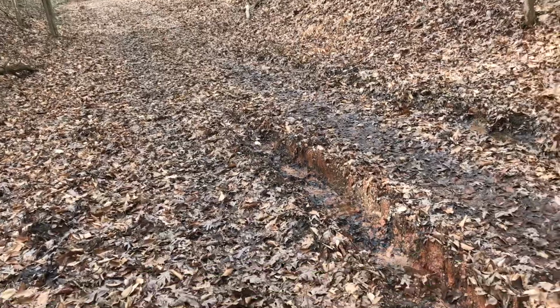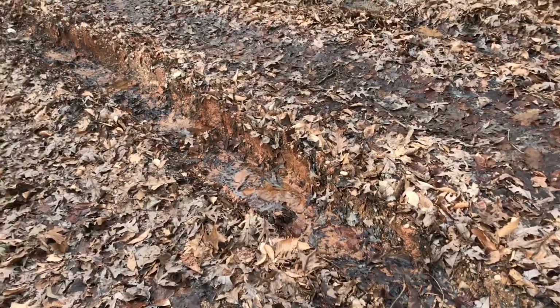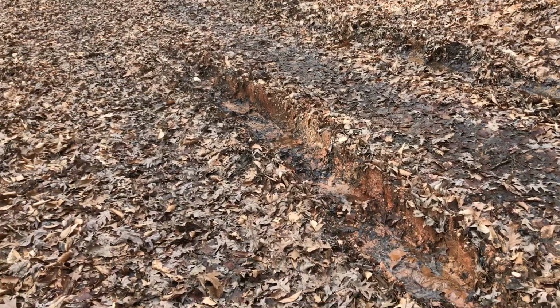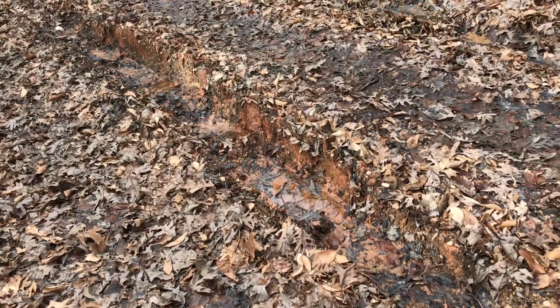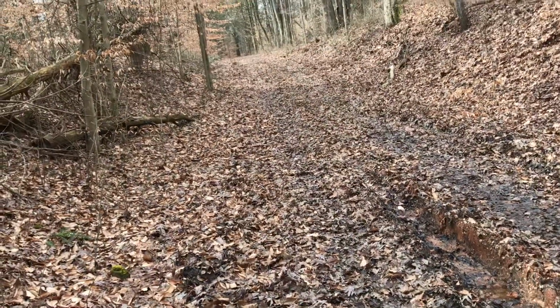If I didn't mention it before, we do share the trail with horses. One of the great hazards of this trail is the horse manure. The trail is pretty moist in spots. This rut was left by trail maintenance. They come through in a 4-wheel motorized vehicle and dug themselves a nice little rut. We'll just step around that.